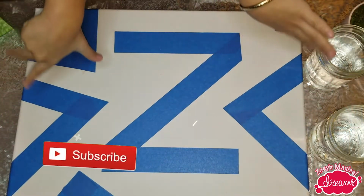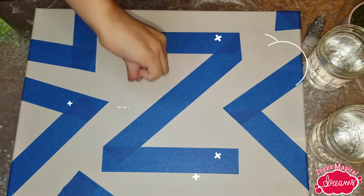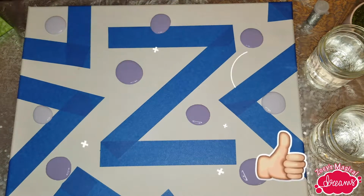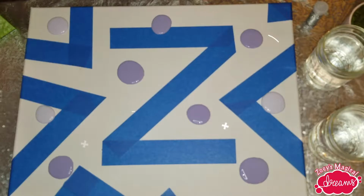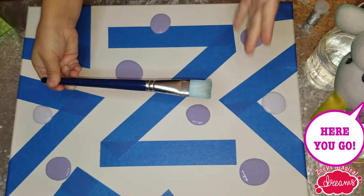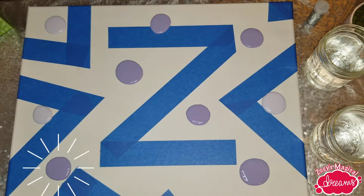This is my canvas. But wait, something's missing. Let me add some paint. Much better. These colors actually match my room. Let's start painting! Alright, Nini, give me the big one. I need the big one. I'm gonna use this big brush to paint all of these purple spots, the dark purple spots around the Z. Let's begin.